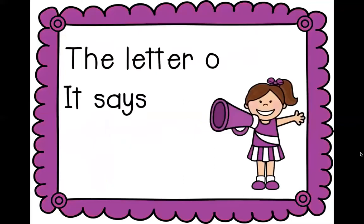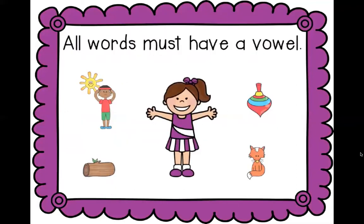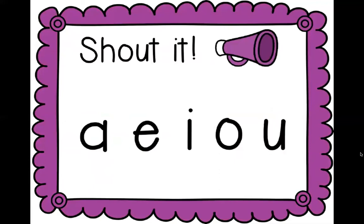The letter O, it says O. The letter O says O, O, O. All words must have a vowel. Shout it: A, E, I, O, U.